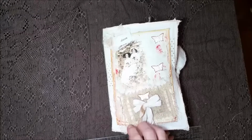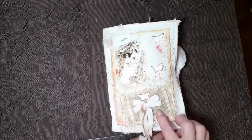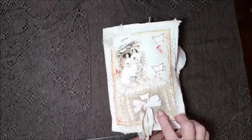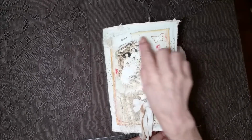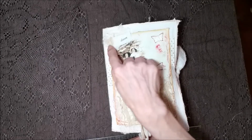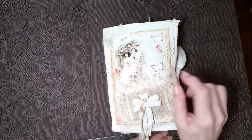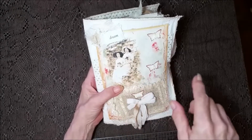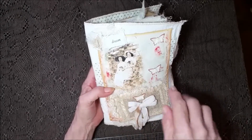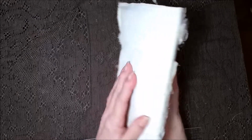And I wanted something dark behind the bow, so I put this little piece of, I don't know, it's like a mini burlap. And then some butterflies, and some different fabrics up here, and crochet doilies with the word that says dream. And it's got some ladies with some plants. They must be the plant ladies.